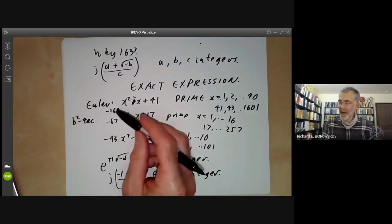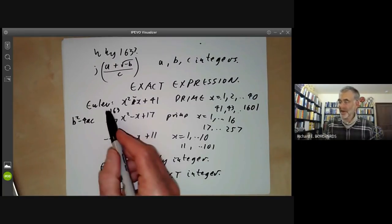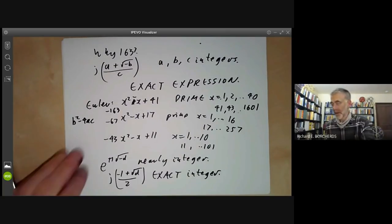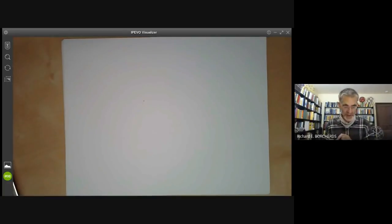So you can ask, are there any numbers bigger than 163 for which this happens? Well, this was a famous open problem that Gauss asked, and Heegner and Stark, in about the 1950s and 1960s, showed that in fact there are no numbers bigger than 163 with this funny property. Okay, there's one other weird property of the elliptic modular function I want to mention.